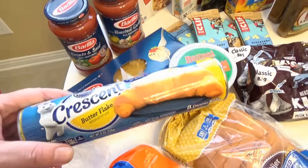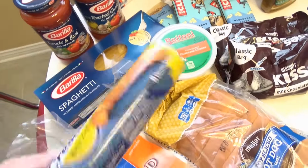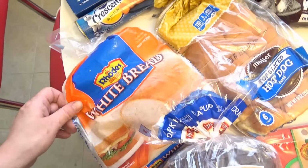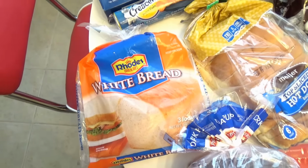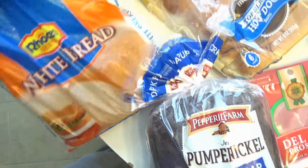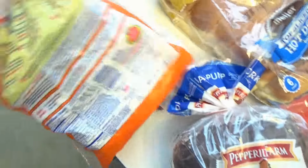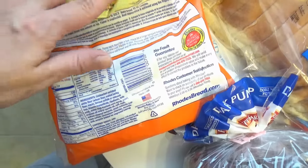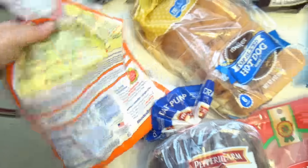I got some crescent rolls. I was thinking about having that the night we have that roast. I like fresh bread, and I like it with dinner a lot of nights. Now, these are really nice. You sit them out, not too long. I think you sit them out for a few hours. It's been a while. 6 to 12 hours.